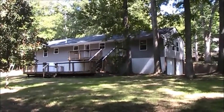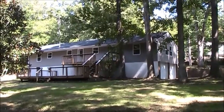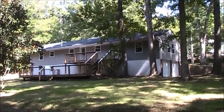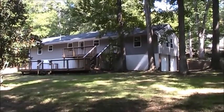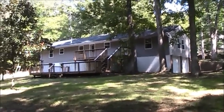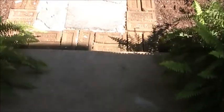So, I hope you've enjoyed the tour of this house. It's built unlike the houses nowadays. It's built with great strength. Look, there's a lot of luxury and convenience inside. It's really a place for gracious living.